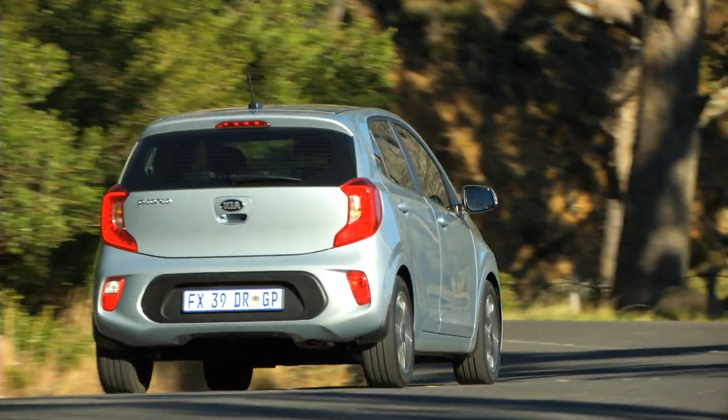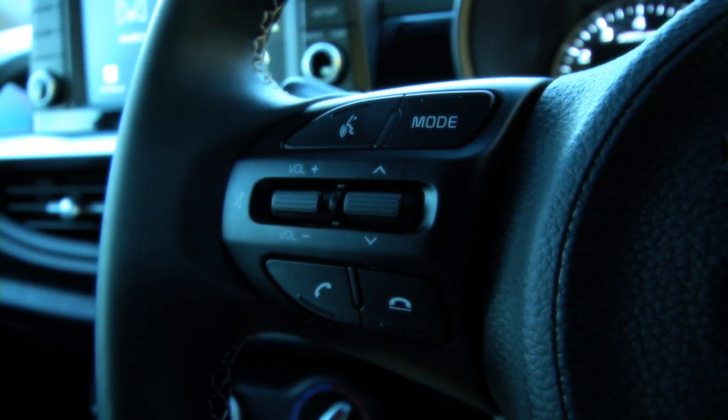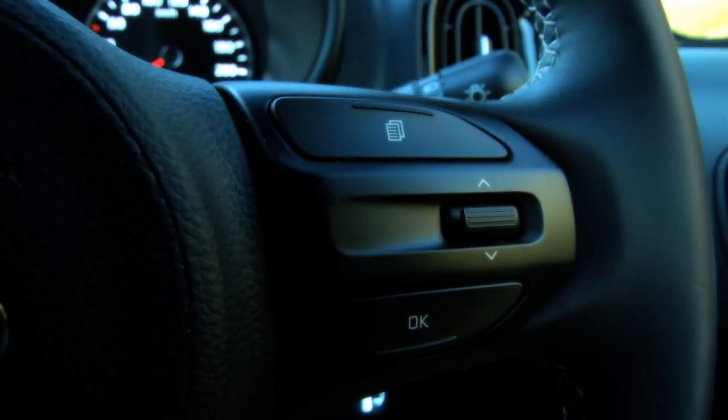I just also love the look of the wheel. It's very sporty, it's got a nice feel to it, and the multifunction wheel in the higher spec really puts every button at your fingertips.